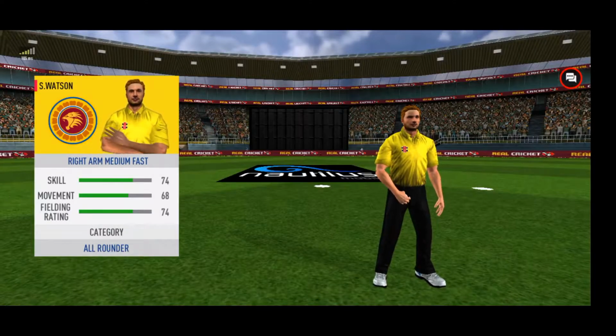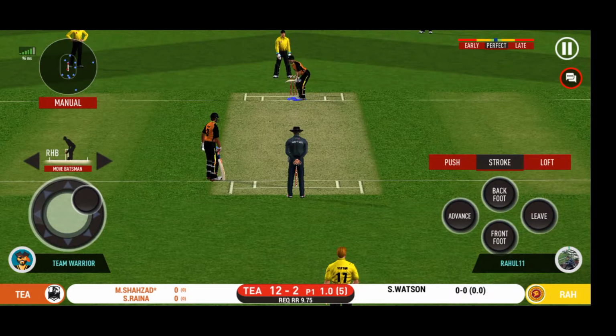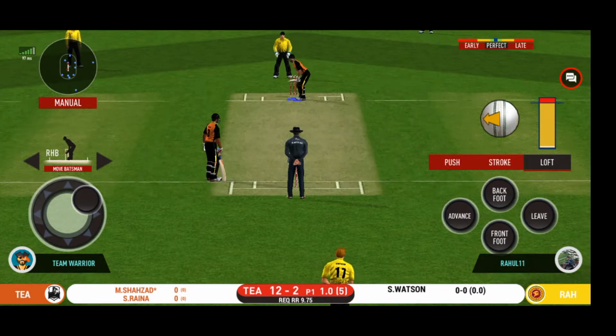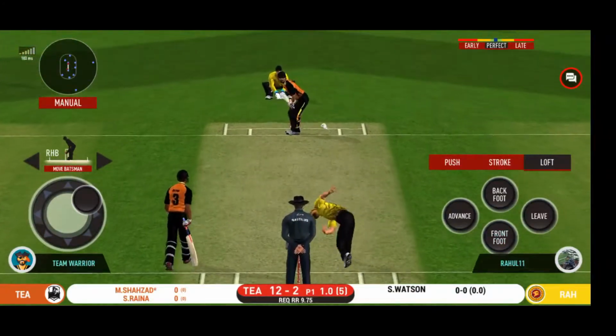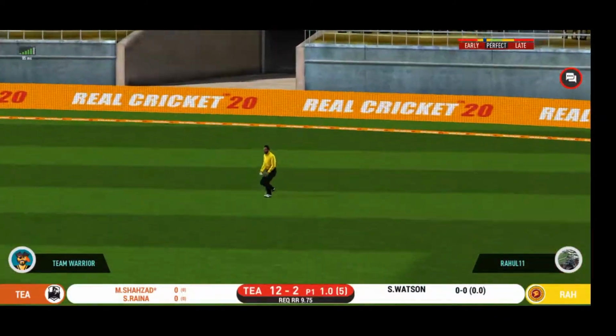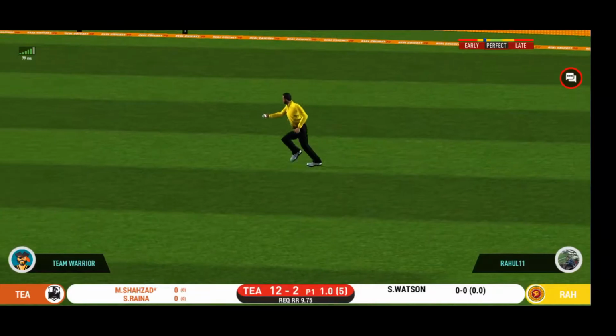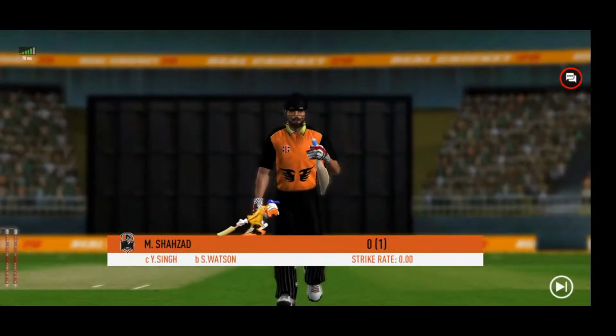Pacer introduced from the other end. Batsman getting ready to face his first ball. Got the elevation right, but he couldn't time it too well. That is a good catch in the end.